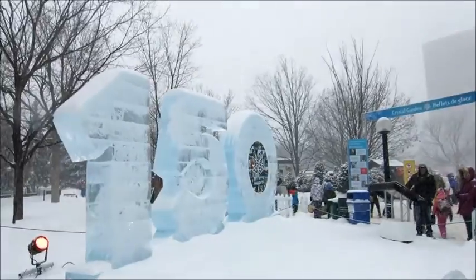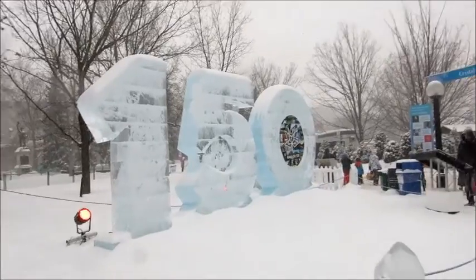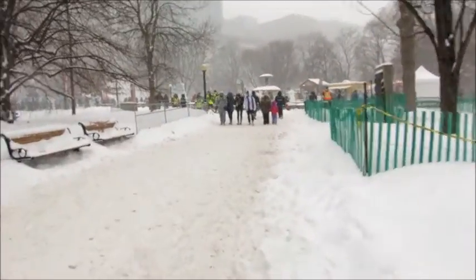Greetings from Ottawa. So today is February 12th and I'm currently at Winterlude in Ottawa. So there's a bunch of ice sculptures here and, I don't know, like food trucks and ice sculpting competitions.